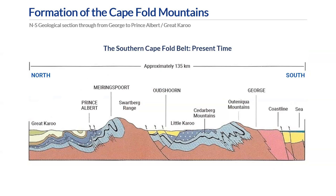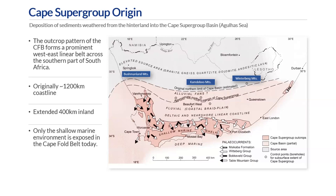Next. So what's the environment in which the Cape Supergroup was deposited? It's a fairly long linear belt, and what's preserved in southern Africa is about 1,200 kilometers of the coastline that extends up to 400 kilometers inland, and that's been determined by boreholes drilled all the way up to beyond Beaufort West. Mostly they were done in search for oil, and they've intersected Cape Supergroup sandstones, which is the lower part of the Table Mountain group, as far inland as that.